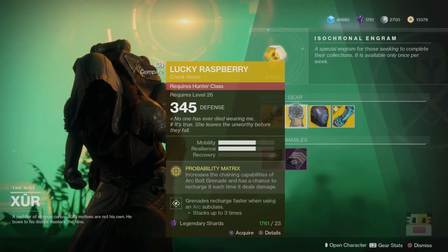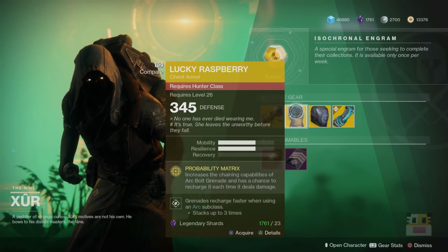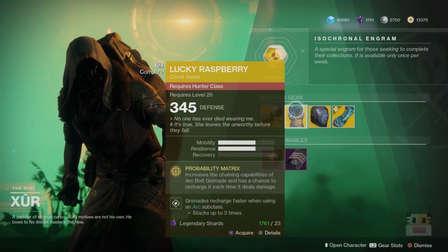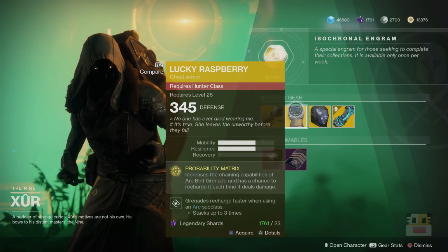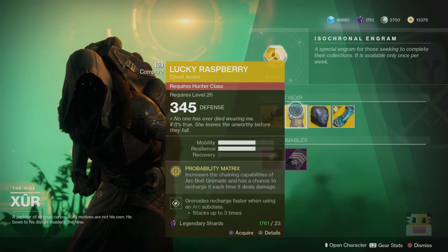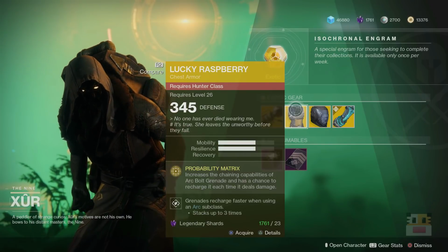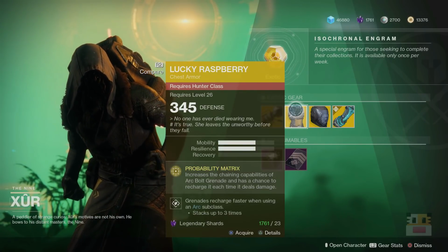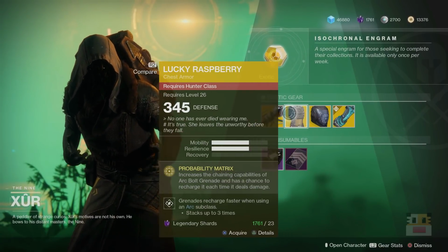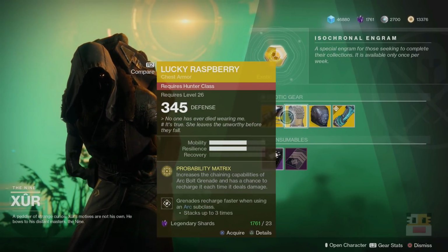Coming up next, we have the Lucky Raspberry, a Hunter exotic that increases the chain capabilities of your Arc Bolt grenade. It has a chance to recharge each time it deals damage. This one's going to be updated in the upcoming patch on July 17th in 1.2.3. I love that I actually remember these numbers. It will be updated soon to make more guarantees of infinitely charging your Arc Bolt. That's the one that hits the ground and goes straight in the direction of an enemy, very similar to the Warlock's Solar Bolt. I think it's Firebolt. But this one's a decent neutral game, and it's going to get a buff soon. But there are obviously better Arc exotics like Raiden Flux.